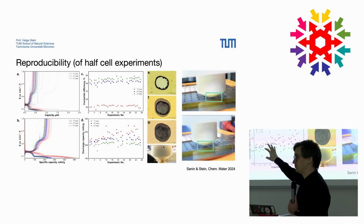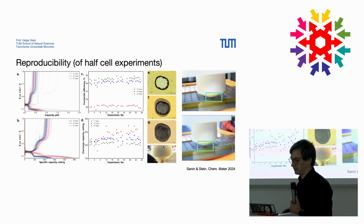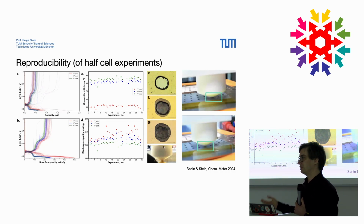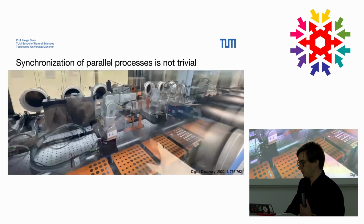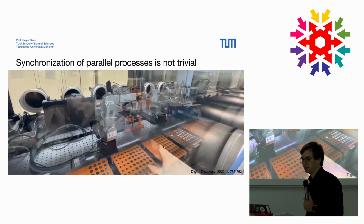So we can run these experiments, and then if we detect, for instance, a leakage of the electrolyte where it's flowing out, we can act accordingly, and we can, for instance, pump back the electrolyte and do things like that. So this is relatively easy.